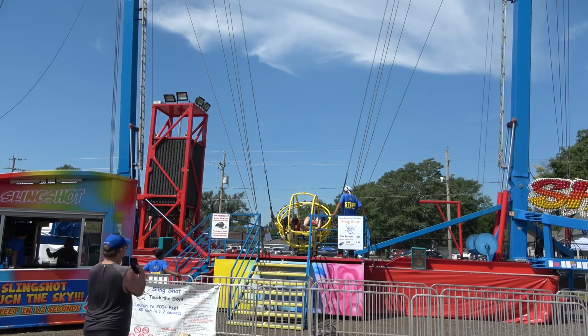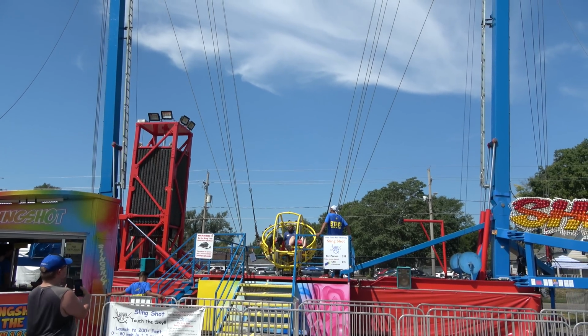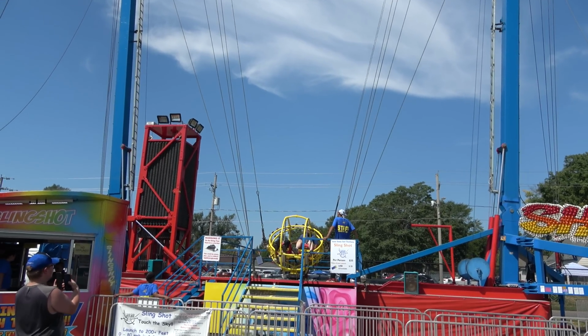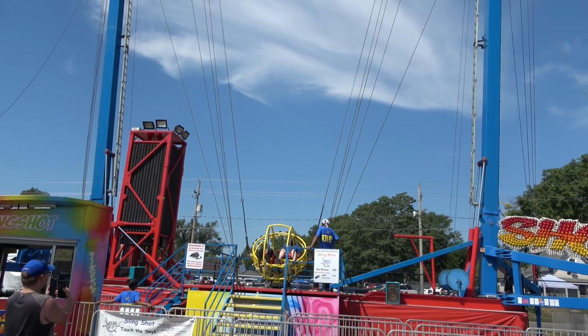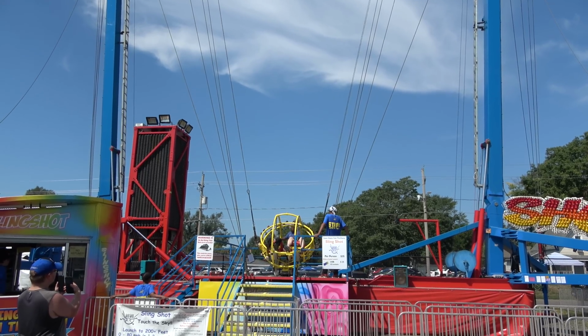What on earth is this? And I believe we're in the Thrill Zone area now. Not too many rides over here, but you do have what I assume is the most expensive ride at the fair, and probably the biggest ride at the fair. This is the Slingshot. $35 a person, 200 feet in the air. It's a very big traveling model of the Slingshot. You can see the people in the ball down there.